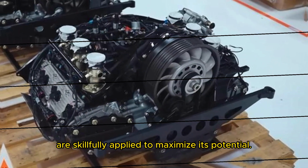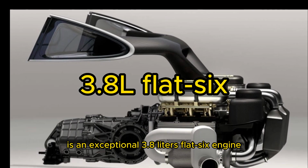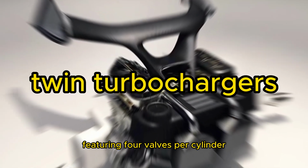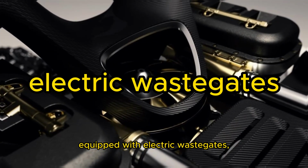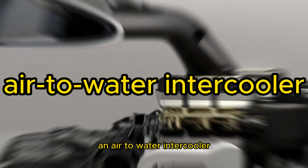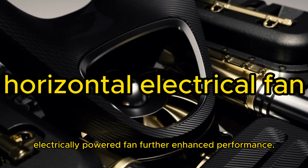its potential. The heart of this distinctive masterpiece is an exceptional 3.8 liter flat-six engine, featuring 4 valves per cylinder and twin turbochargers equipped with electric wastegates. An air-to-water intercooler and a horizontally mounted, electrically powered fan further enhance performance.